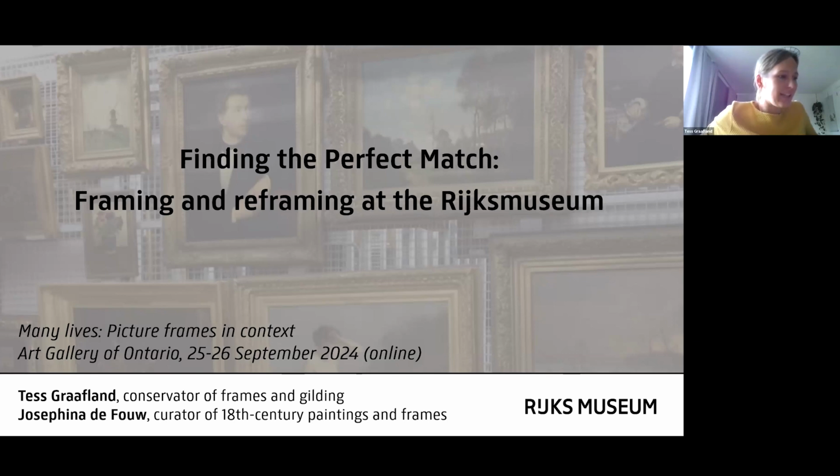My name is Tess, and I am the frames conservator at the Rijksmuseum. And together with Josephina, curator for 18th century paintings and frames, we will talk about framing and reframing at the Rijksmuseum.